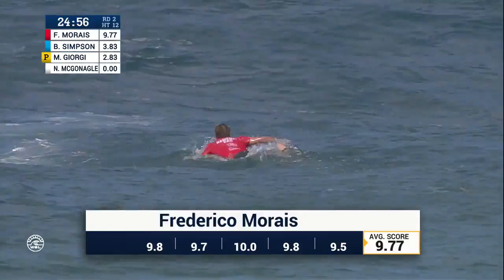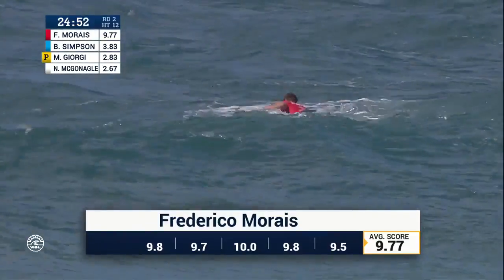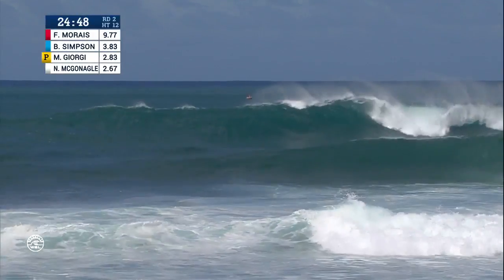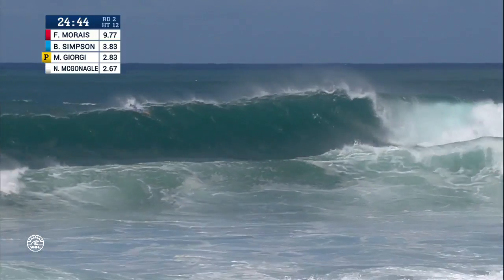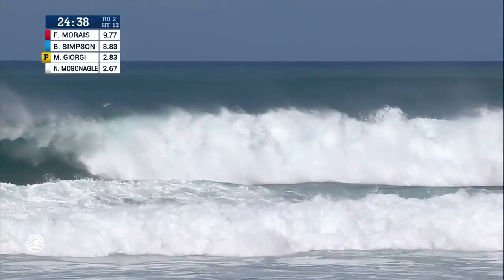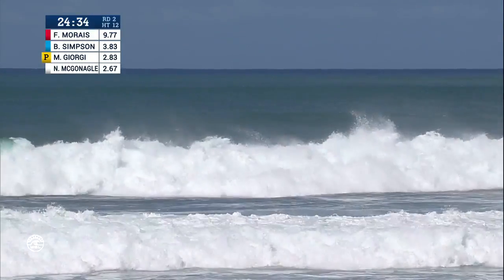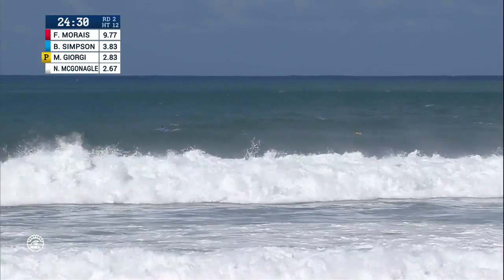Now that's how you start a heat. Backing that up, one judge even deemed it perfect. You see right there, a 10. Well, he really did execute that wave as good as he possibly could have. I mean, absolutely just going for the linkage from top turn to bottom turn to top turn, really nothing in between, and that's what you like, a good strong pace with radical maneuvers up into the corner.